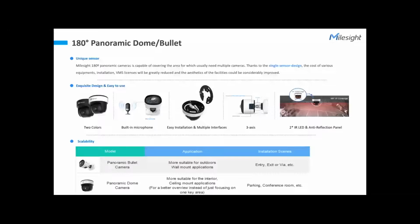So there's domes, bullets, and ceiling mount dish type, flat dish type hemispheric cameras on these. In terms of model form factors, the IR on the dome camera has an anti-reflective panel inside, so the IR light doesn't impede the visibility when you're looking at the image that it's throwing the light on. So it's really a well-designed situation on that.